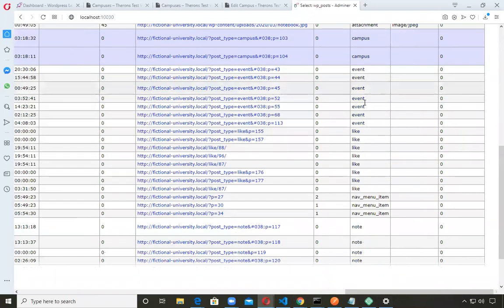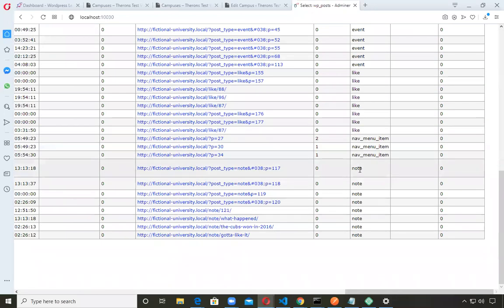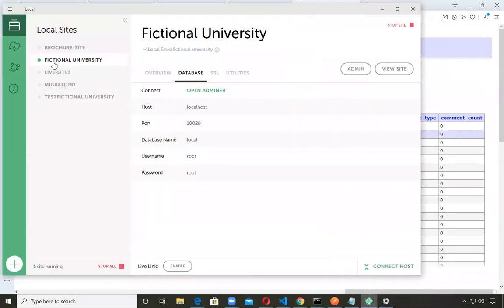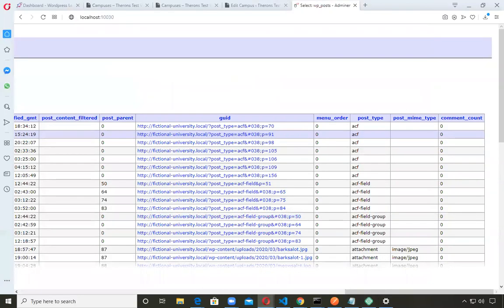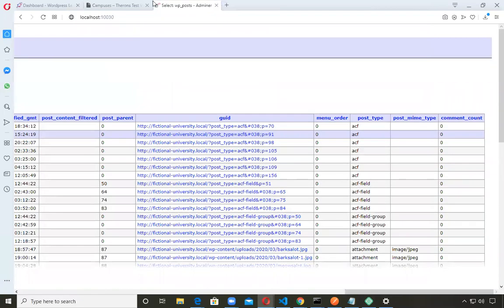Going down here further, we've got our events, we've got our likes. I haven't shown you what a like is yet. And then we have our custom notes. So that's just something to keep in the back of your mind about WordPress. You can export these. There's plugins that allow you to export. So that was just kind of an overview on that. So let's take a look at out of the box.